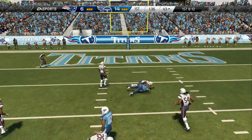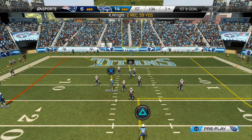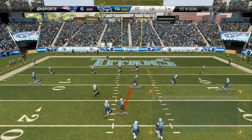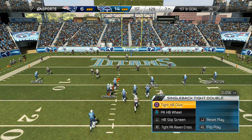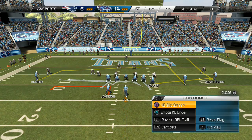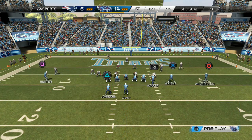Locker hits Kendall Wright with that pass. Perfect defense call that time. They allowed the catch. The coach on the sidelines going, well, what else do you want me to do? We had the guy double covered, and you still couldn't make the play. First down following the long play.